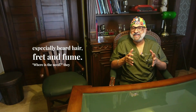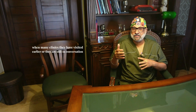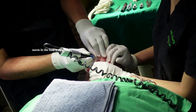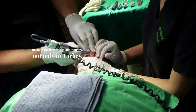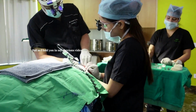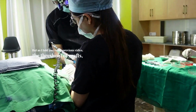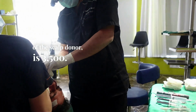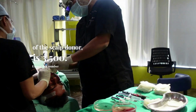Where is the need, they exclaim, when many clinics they have visited earlier, or are still in conversation with, have recommended up to 6,000 and at times 8,000 grafts from the scalp donor. This sort of advice is becoming the norm in the hair transplant industry, not only in Turkey, also in India and many parts of Europe. But as I told you in my previous video, the threshold of grafts, if we have to preserve the integrity of the scalp donor, is 3,500. Exceed this number at your own peril.